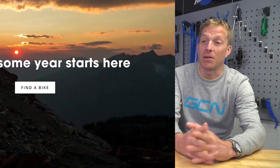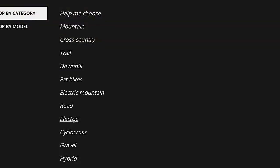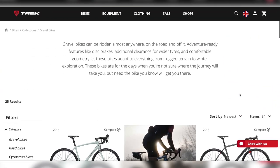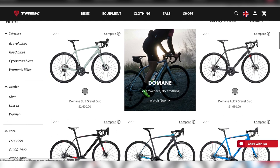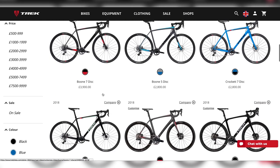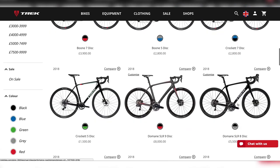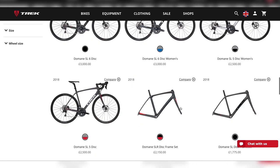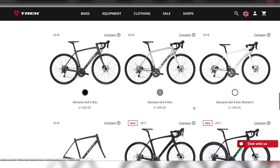Yeah, this is okay. But those are the things, actually, that they say separates it from the Domane gravel that they already have in the range. Now, it's funny you say that, because if you look at the Trek website and you click on the gravel section, you've got the normal Domanes, you've got the gravel Domanes, plus you've got the cyclocross bikes, so the Boone and the Crockett. I mean, I know we shouldn't fixate on a word, but it seems slightly strange that we use the word gravel to basically describe these new breed of all-road bikes.